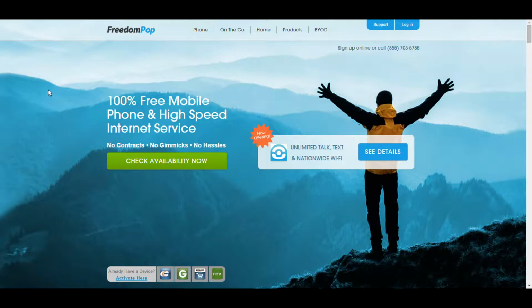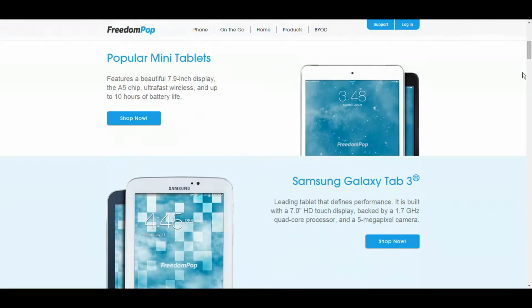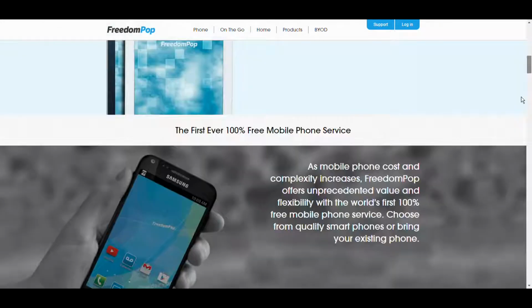So basically, Freedompop, if you've not heard of it before, is supposed to be a 100% free mobile phone and high-speed internet service. And theoretically, that's what it's supposed to be. Most of the internet hotspots and phones operate off Sprint. They also have home devices, which are supposed to work in your home, but I've not been able to try it out because they don't work here according to the website.